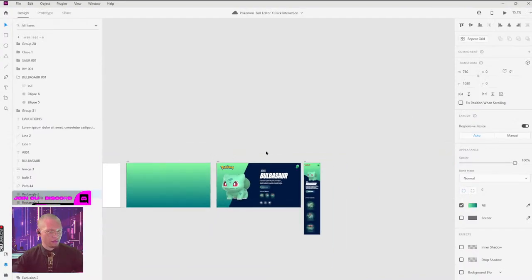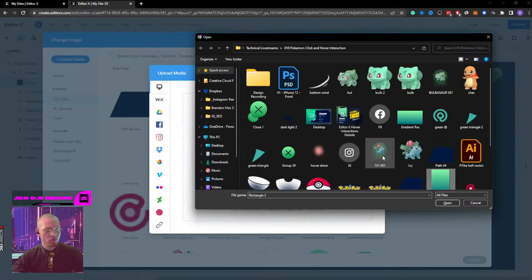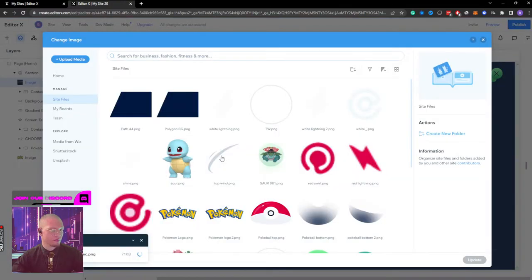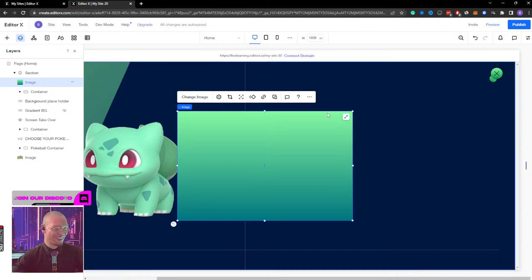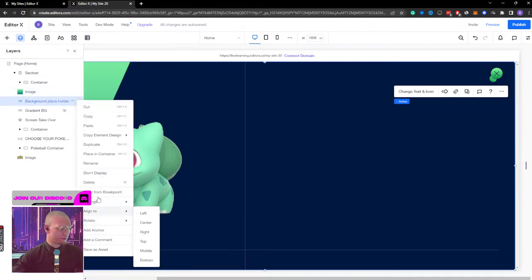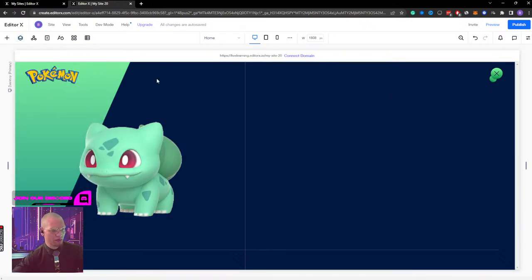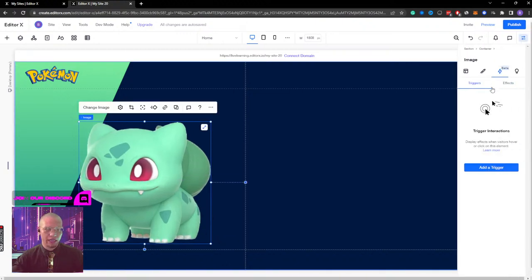Is that rectangle long enough? Oh, it's the wrong one here. There we go. I thought I could be fancy using the button, guys, but we're just going to work smarter, not try to be complicated. Let's go ahead and update that. There we go. Full screen that. We're going to put it behind our container. Okay, now we can work appropriately. And we're going to don't display both of our buttons. Okay, we're going to scale our puppy to be nice.